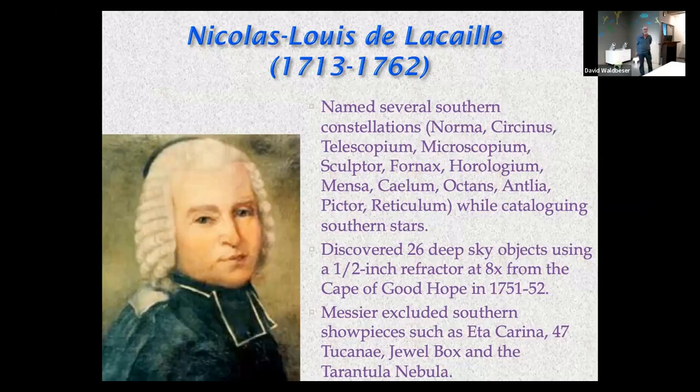47 Tucani, which is perhaps one of the two best globulars in the sky, along with Omega Centauri. I'm afraid for fans of M13, that's kind of down the list of the best globulars in the sky if you haven't been to the Southern Hemisphere.